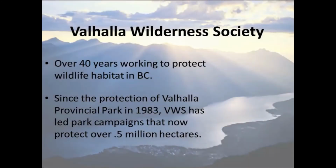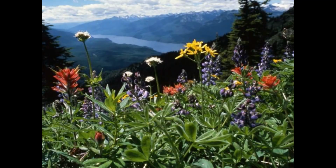The Valhalla Wilderness Society has been working for over 40 years to protect wildlife habitat in British Columbia. Starting with the campaign to protect Valhalla Provincial Park, which began in the mid-70s, the organization has led park campaigns that now protect over 500,000 hectares of BC wilderness.